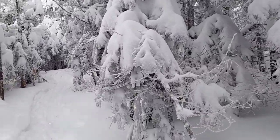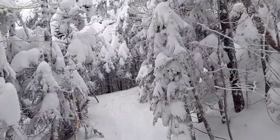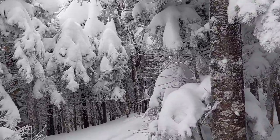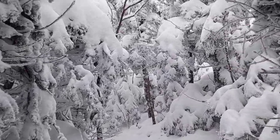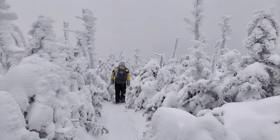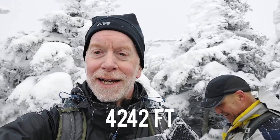There are a good couple views of Whiteface along the way. So we'll snap a couple pictures if we can see through the snow-covered trees and the overcast that's moved in. Ester Mountain Summit. 4,200 some odd feet. Yeehaw. It's all socked in now. We got a little snow coming down.